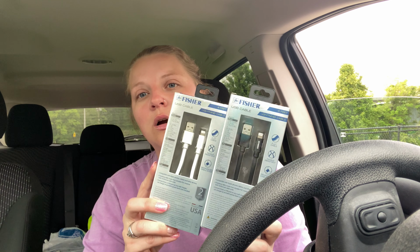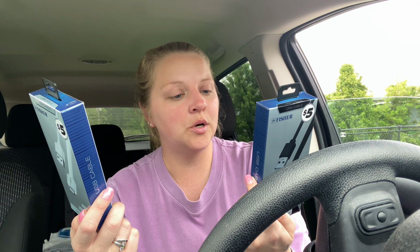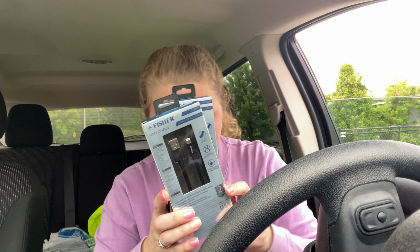I don't know about y'all, but if you're like me in my household, I can never keep enough iPhone chargers, because either my kids get them and tear them up, or I don't know what happens to them, they get lost. I think Casper the Friendly Ghost might be getting them, who knows, but I grabbed two. We'll see how these go, but these are good for backup, so I'm gonna be stashing these somewhere until we need them.